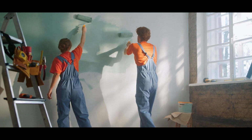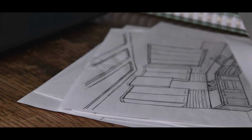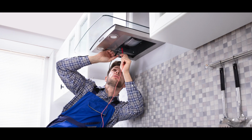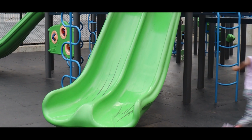Interior finishes such as painting, tiling, cabinets, and countertops are exempt from permits. However, if your cabinet and countertop work include new plumbing, electrical, or mechanical changes, then a permit may be required. Prefab swimming pools that are less than 24 inches deep and playground equipment are exempt.